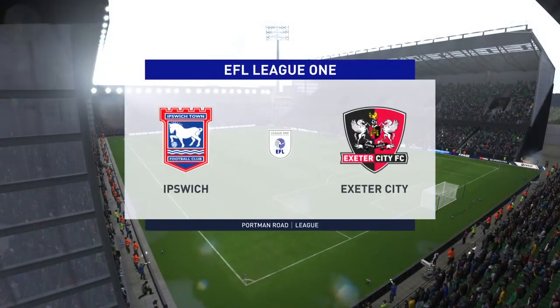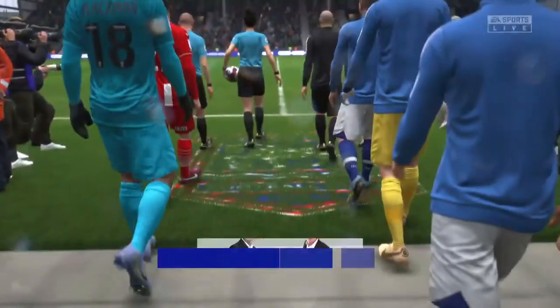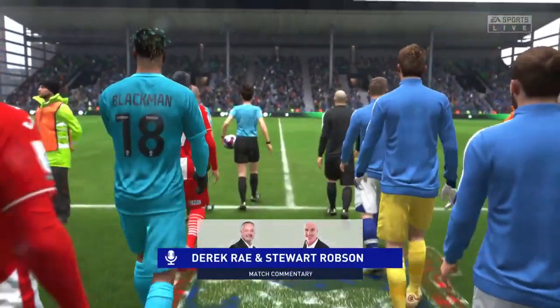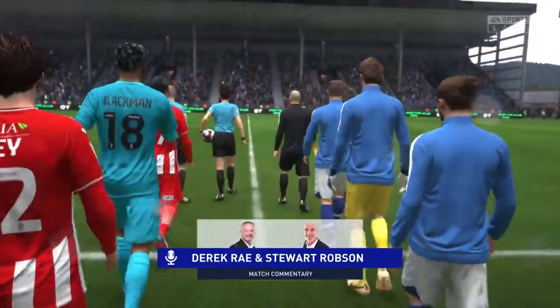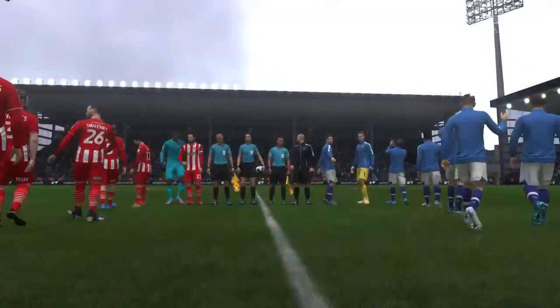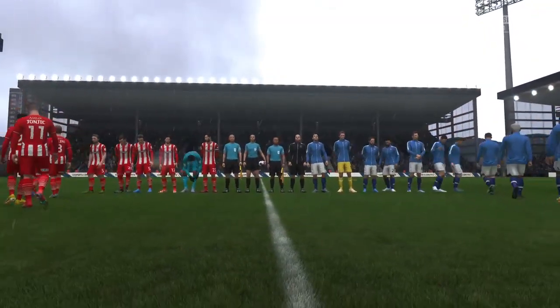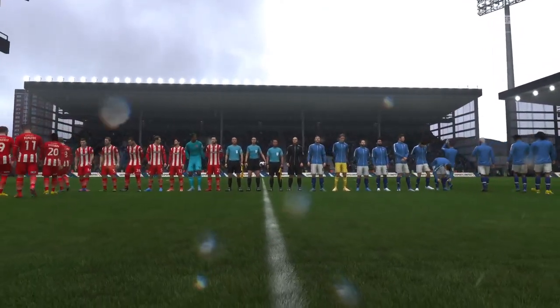Well, most of the fans in attendance here have had to bring their umbrellas and wear their raincoats. It's a soggy day for this match. I'm Derek Ray, perched here on the commentary gantry, and sitting alongside me to provide expert analysis is Stuart Robson. And all about action from League One coming right up. It's Ipswich Town, and they take on Exeter City.